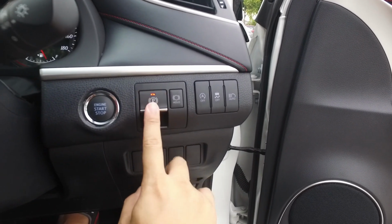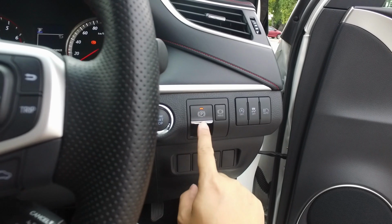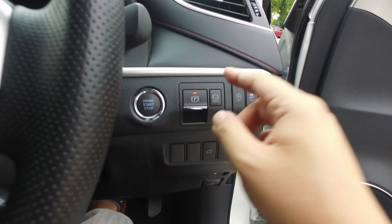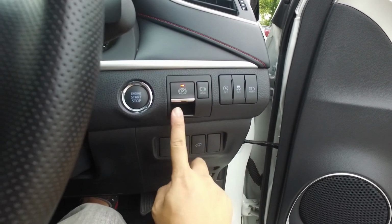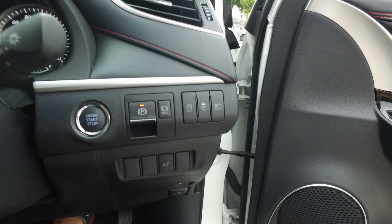Electronic parking brake. Initially the Harrier did not come with an electronic parking brake, so they put this switch here. The pre-facelift Harriers that you get from the recon dealers have a foot-operated parking brake. So this is a new addition that came with the facelift. You get auto start stop, electronic stability control, and also auto high beam.